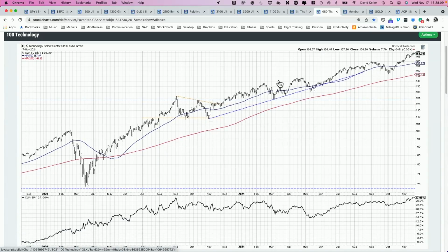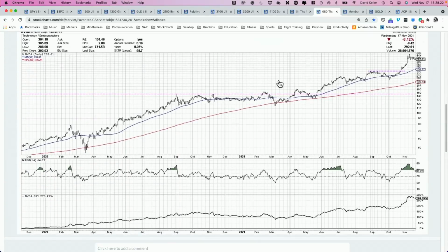I have learned that those sorts of relationships about rates and sectors and individual stocks are all fine and good, but at the end of the day, follow the charts. The charts will tell you what's working. The charts will tell you what's not. At this point, technology is outperforming, and I think it's worth an area of focus.